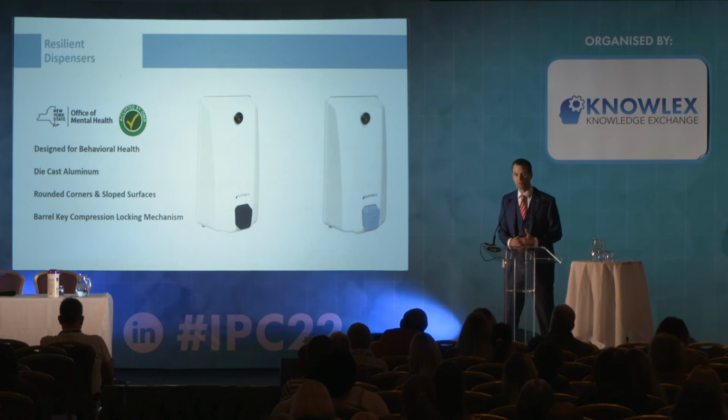So something that we have to address that space is what's referred to as our resilient dispenser. Even though it has the visual characteristics of a traditional plastic dispenser, it is actually completely made of die-cast aluminum. So it's a metal dispenser enclosure so that it can't be broken and weaponized. And as you'll also notice, everything is at an angle and at a slope with round corners to ensure that you have that ligature resistance in the event that somebody does try to tie something around it to do self-harm to themselves.